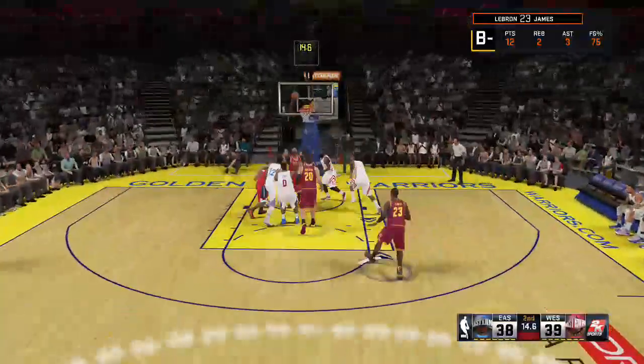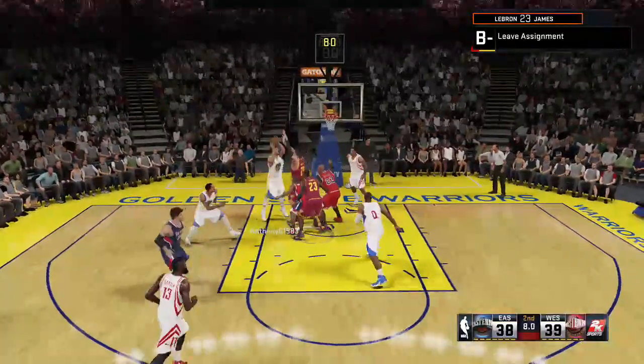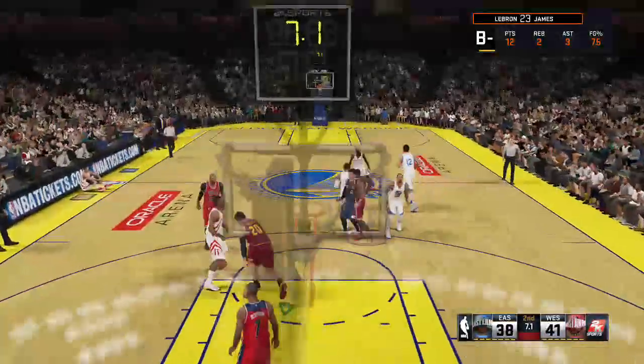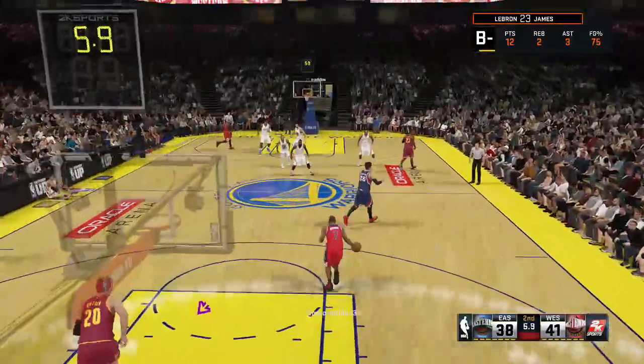It's Harden with the drive. They grab their own miss. Ariza kicks to Davis. Goes back up. Here's Bogut. And he takes it in for the layup off a very nice feed. Look how well he led him there with that pass.